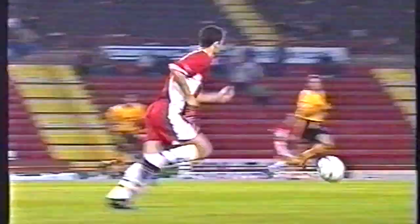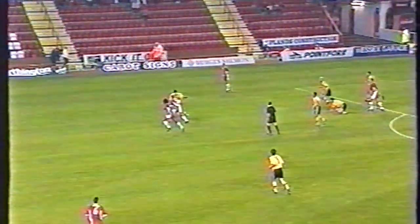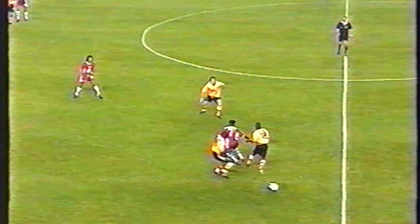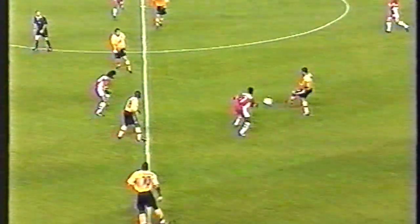Slightly greasy on top, the surface at Ashton Gate. It has been raining quite steadily for some time now. But otherwise, ideal playing conditions out there. First chance for Cambridge, really, but again, Benjamin has squandered the ball. Did well to win it back for his side, though, the 20-year-old striker.